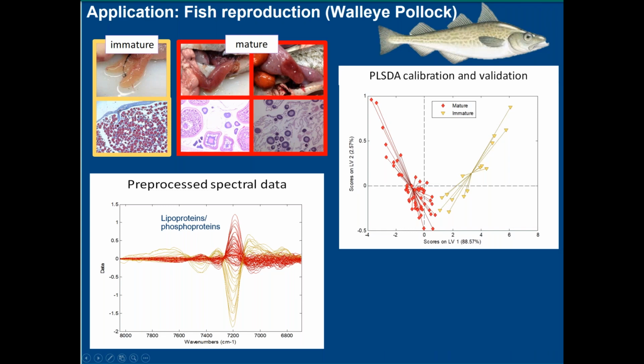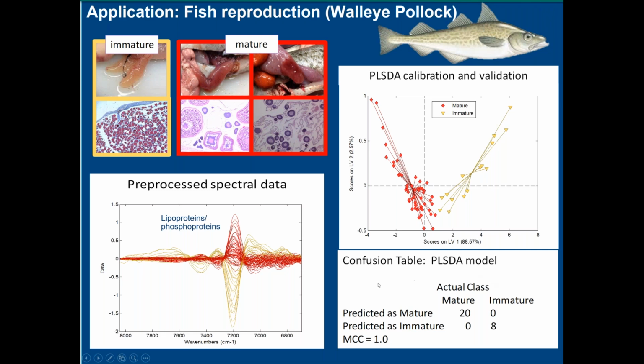We conducted a partial least squares discriminant analysis, calibration, and validation. This shows the principal components analysis of the latent variables in bivariate space. This is with the validation samples and shows clear and discrete separation between the mature and immature fish. Again, we don't have a lot of samples and we're working feverishly to get more samples scanned. But what you can see here is that the prediction accuracy is pretty outstanding in terms of the spectra of the ovary tissue's ability to differentiate between mature and immature fish.